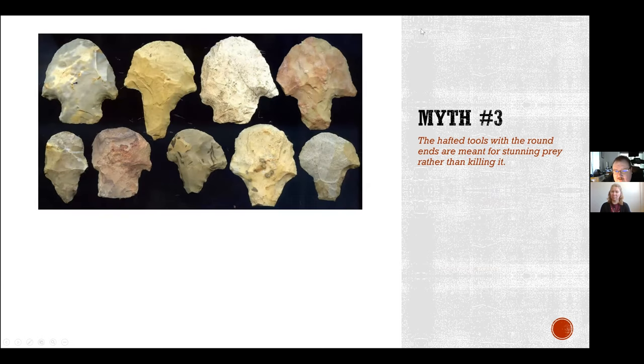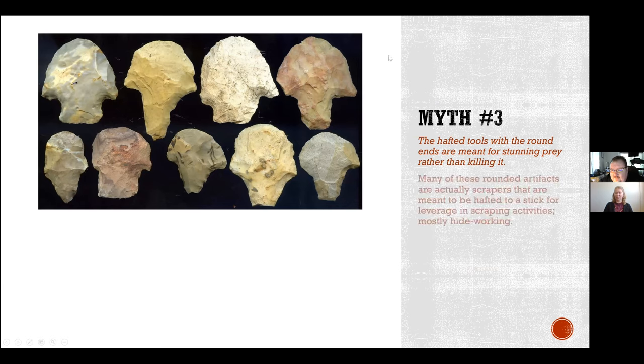So myth number three: the hafted tools with the round ends are meant for stunning prey rather than killing it. This is a very common myth that I hear a lot, and you hear it in communities where people collect stone tools, they collect arrowheads, and in reality, most of these never were arrowheads. The hafting on these is fairly simple and doesn't take a whole lot of effort to make. These were actually scrapers, and the rounded edge is perfect for scraping hides.